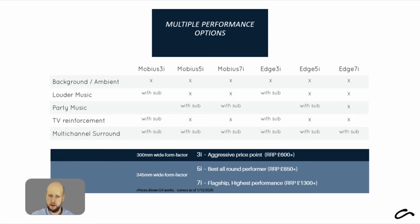There's also another variant for older listed buildings where joint spacing is tight. We offer a speaker that's 200mm wide, and it's a variant of our Mobius 5i model. This chart illustrates in broad terms the suitability of different speakers depending on application. Amina are always happy to give advice on product combinations that would be suitable for any given project.